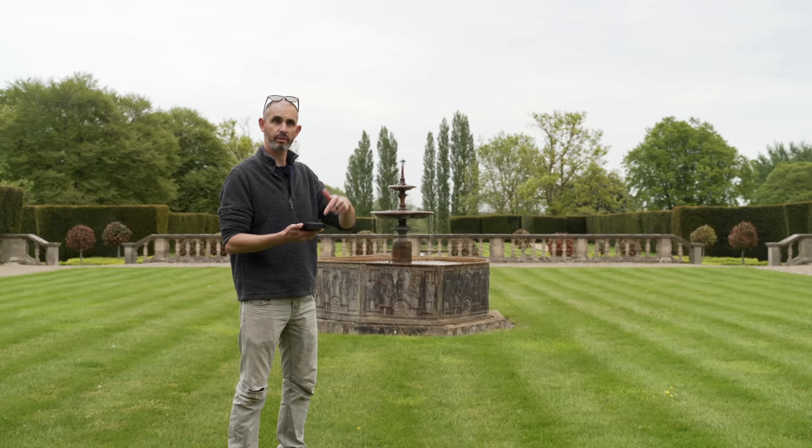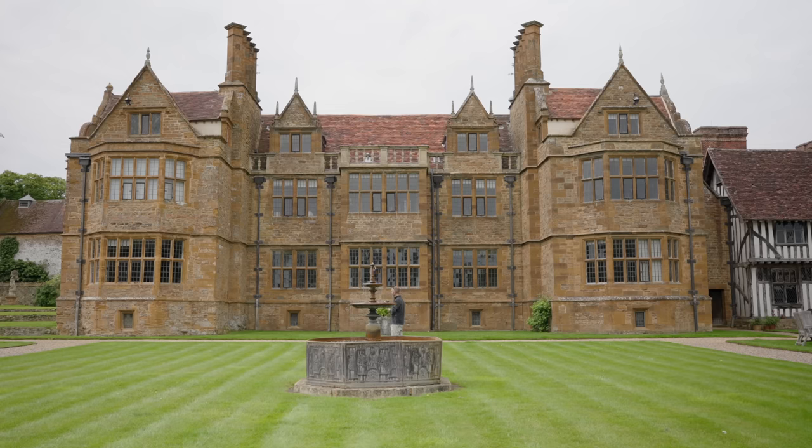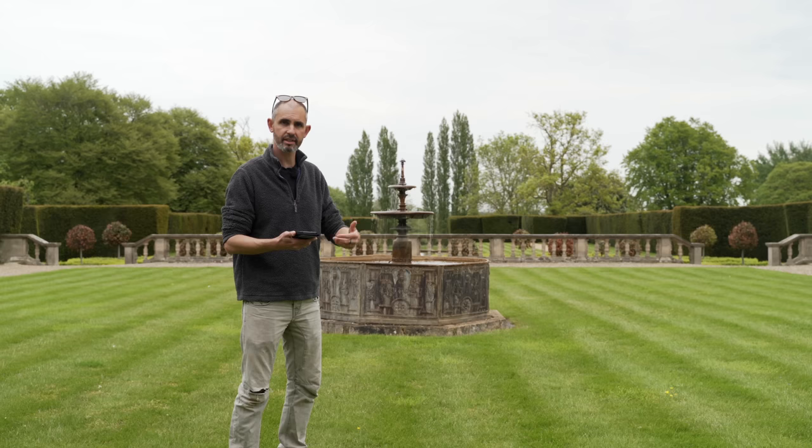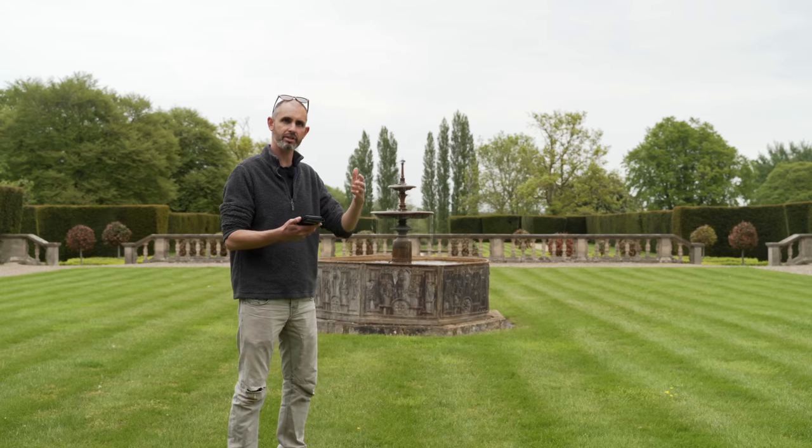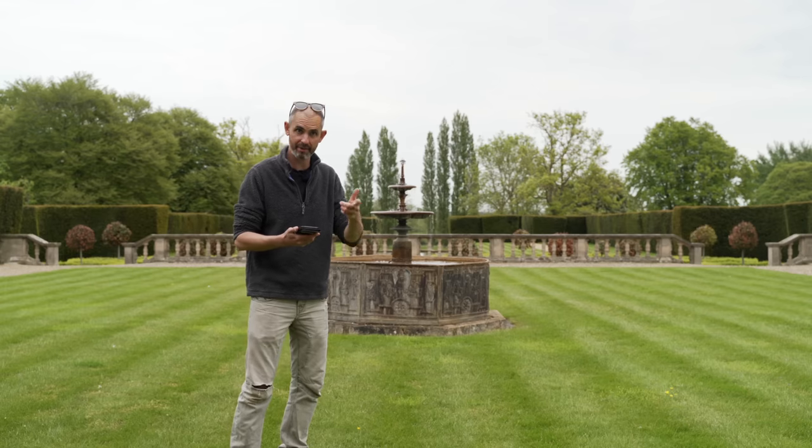So this is Henry's phone. Henry's the guy that owns this house now, but the guy that owned it before is his cousin, Ivor Guest. And I'm actually going to phone Ivor now to get a bit more information about the house, but also about the car.